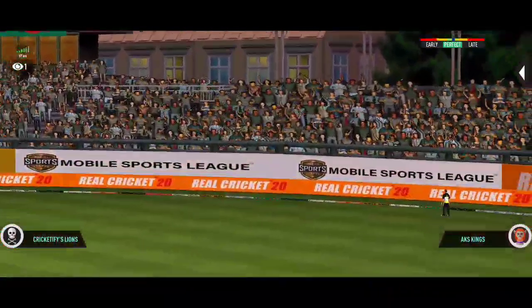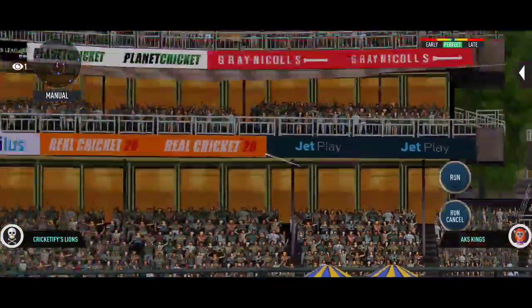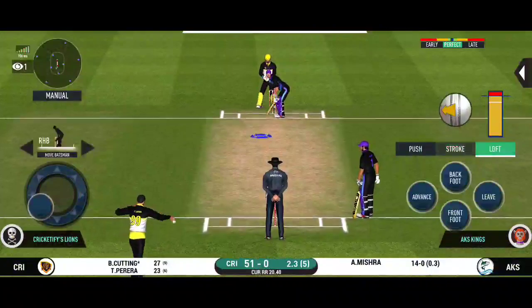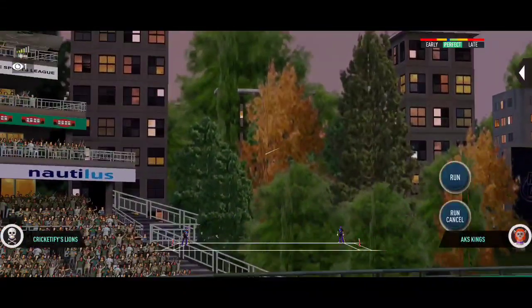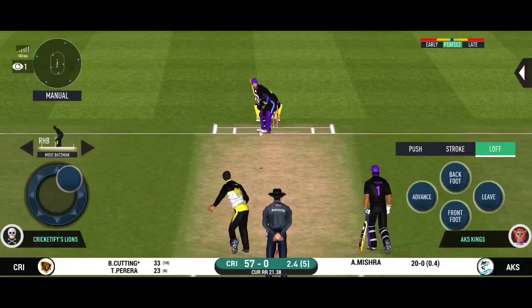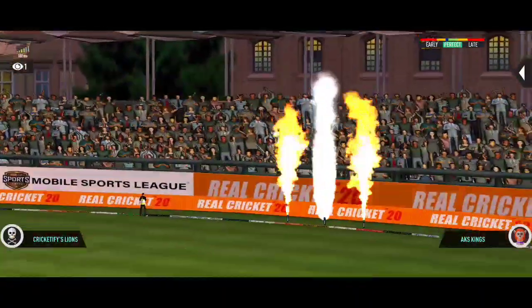That's a superb shot for six. Crowd is enjoying every bit of this. Oh, that has disappeared. Wonder where the next one is going. He has collected that one. Going mad here. He read the length perfectly.